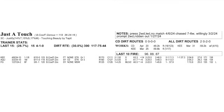This is the son of Justify. He's an unraced 2-year-old. Justify was an unraced 2-year-old when he won the Triple Crown in 2018. So this horse, in his career debut on January 27th in the slop in a 6-furlong race at Fairgrounds, he pressed and he pulled clear, and that was a fast race.